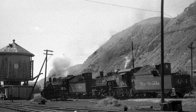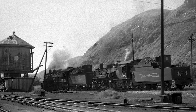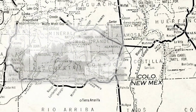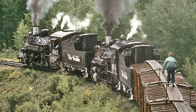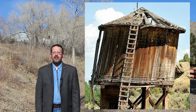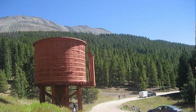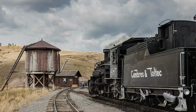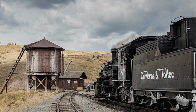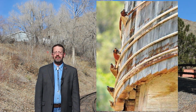The last ones operating in Colorado were, of course, found on the Rio Grande's narrow gauge San Juan extension, stretching from Alamosa to Chama, New Mexico, and onto Durango, south to Farmington, and north to Silverton. But even these lines were eventually abandoned or sold off, and most of the functioning water towers were allowed to slowly return to nature. Today, railroad water tanks and towers and columns are found throughout Colorado and surrounding states. Every tourist railroad that operates steam locomotives has one or more, and many are original structures that have seen major maintenance to keep them in repair.